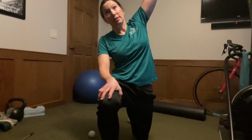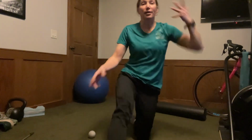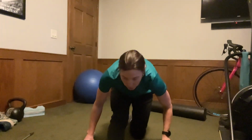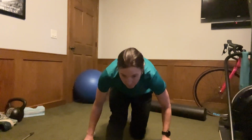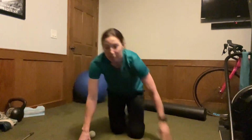And sometimes I stay there for quite a long time, a minute or so, and then I come back and lean back and do my hamstring stretch, okay? And I point and flex, point and flex. So we do the same thing on both sides.